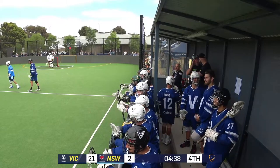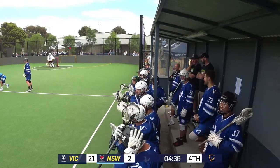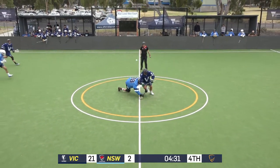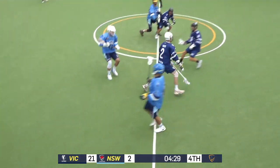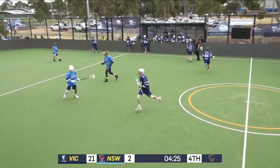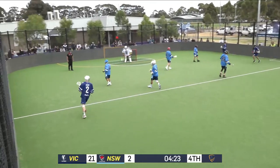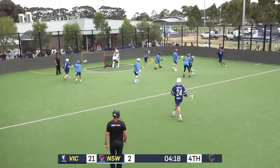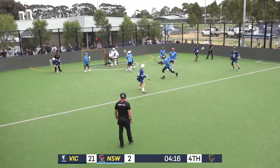21 to 2, sorry, is the score. 4 minutes 37 to go in the fourth quarter here, as Freeman takes the face off, flicks it out to his right. Good pick up there from Baker. Freeman good in the face since he popped in there. Just obviously resting Aldred at this score.